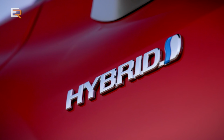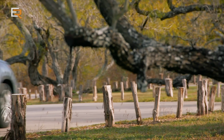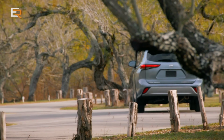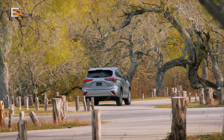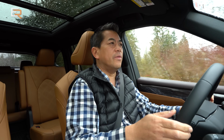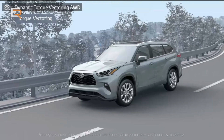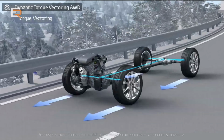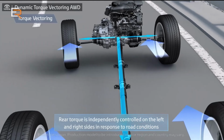All Highlanders, other than the base model, come with one of 3 all-wheel drive systems. For the gas versions, there's the standard dynamic control all-wheel drive system, and that has a driveline disconnect as well. And when you get into the higher trim levels like Limited or the Platinum, like we have right now, you get a dynamic torque vectoring all-wheel drive system. And that also has a driveline disconnect.